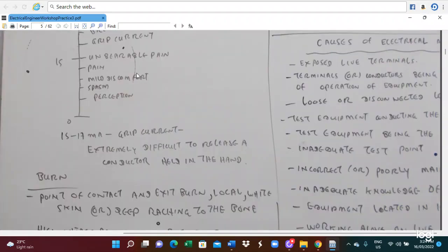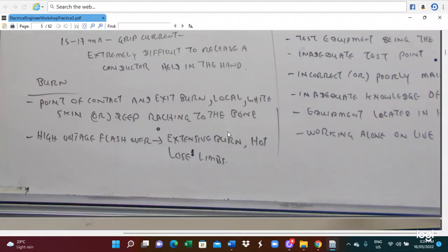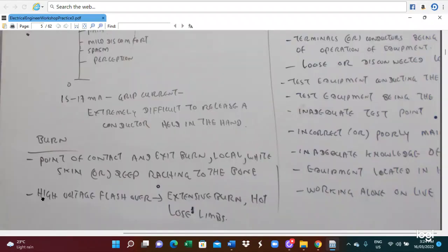So the 15 to 17 milliampere is grip current. In this case, it's extremely difficult to release a conductor held in the hand. Because of the low conductor, the electrical current passing through can cause burning on the body at the point of contact. The electrical burn is at the point of contact, and also the AC burns are located white skin and deep reaching to the bone can happen like this. High voltage flashovers are very extensive burns, and hot loops can happen like this.